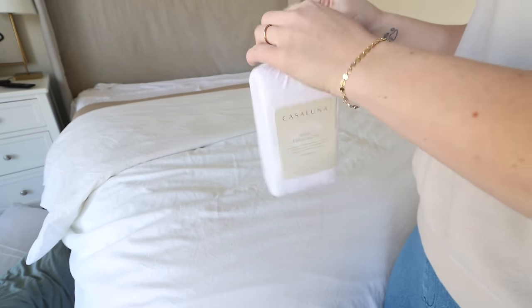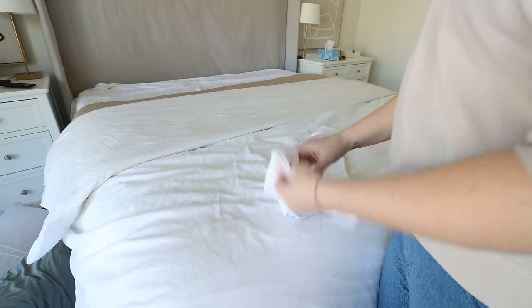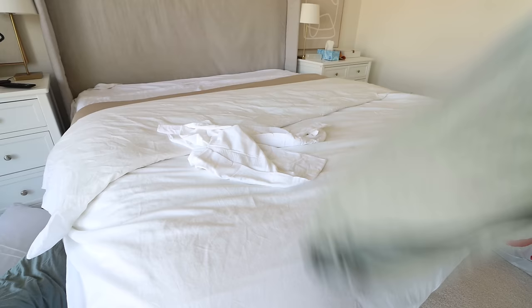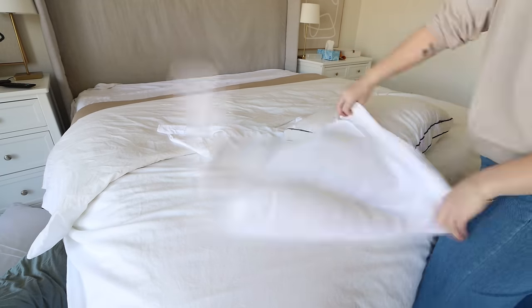I promise you I will wash these new pillowcases. I just wanted to see what they'd look like. These are the same ones that we have. They're just in a white. I was a little over the green that I had put out for Christmas time. These are the jersey knit, I think, from Casa Luna at Target.